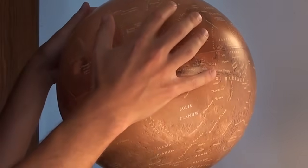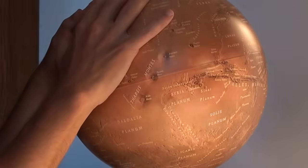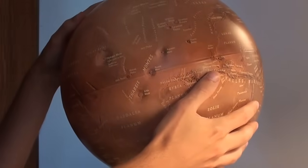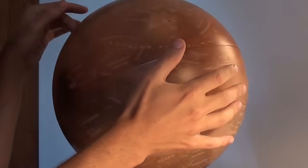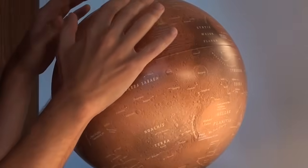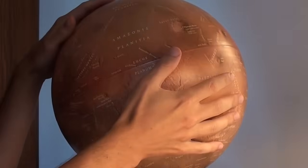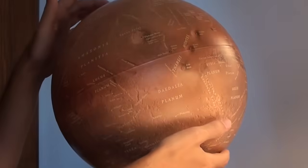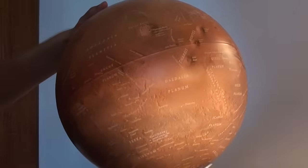But then in the 20th century we entered the space age, and the first successful flyby to Mars was in 1965, NASA's Mariner 4, and it took some photos of the surface of Mars, and yeah, you could really see there were no canals. And then followed a lot more orbiters and spacecraft during the late 60s, early 70s, and the first landings on Mars in 1971. I think you can see it here on the globe.